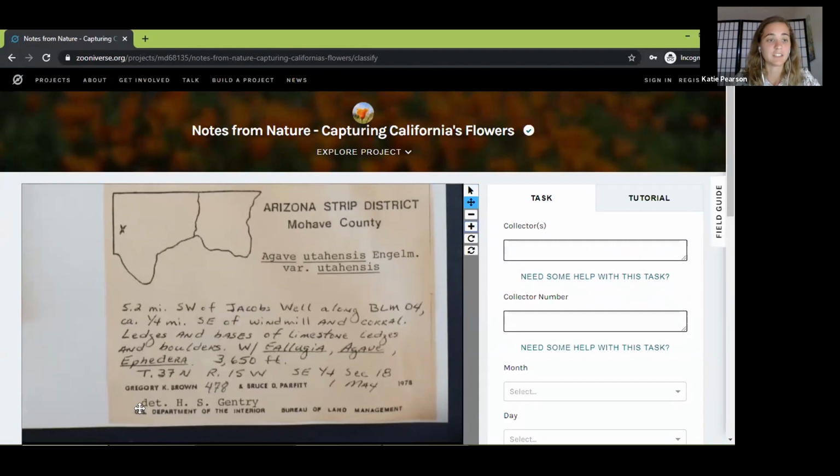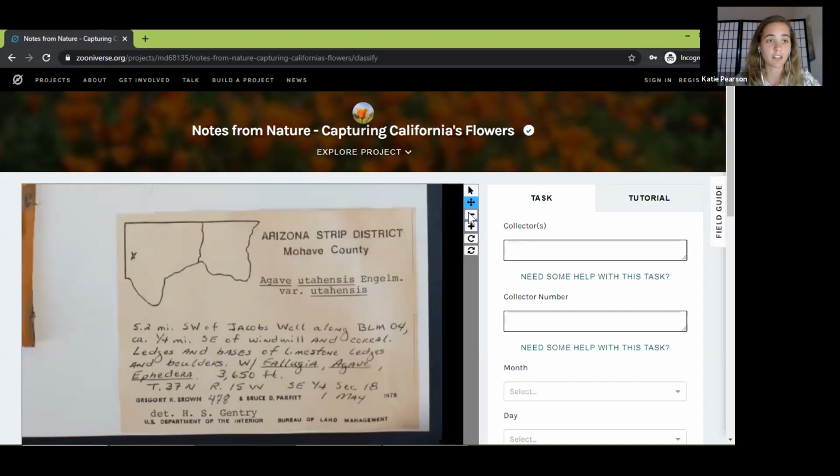This one has a determiner, which is a person who identified the plant who isn't necessarily the collector. And it also has township range section on it, which is an old survey system that has been used to designate the point of the collection, or at any point really. So there's tons of information, as Jen was talking about, on this label, making it rich with data. And we really want to be able to mine all these data to use them for research and education.